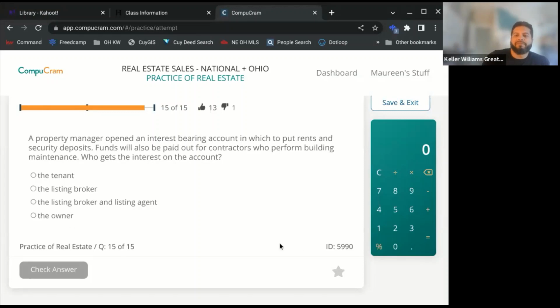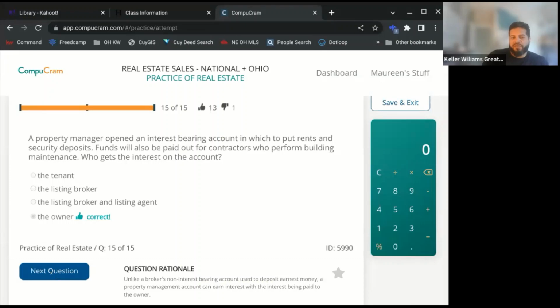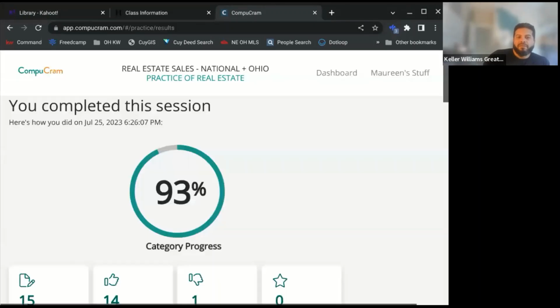D. All right. That is correct, just like before. So a property management account can earn interest, unlike the broker's account. So the interest is paid to the owner. As long as it's a property management account, that interest is paid to the owner. All right, good job.